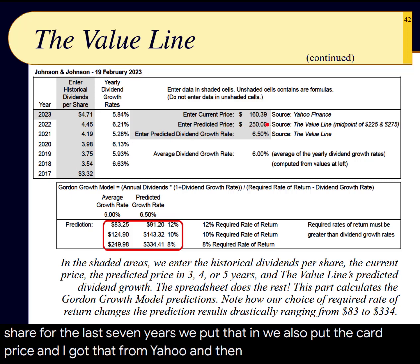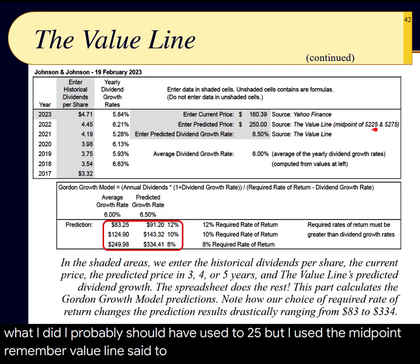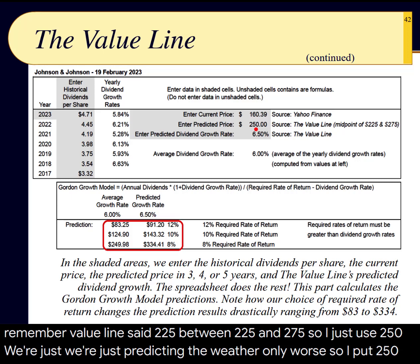And then the predicted price. Now, what I did, I probably should have used 225, but I used the midpoint. Remember, Value Line said between 225 and 275. So I just used 250. This is judgment, folks. Remember, we're just predicting the weather, only worse. So I put 250.